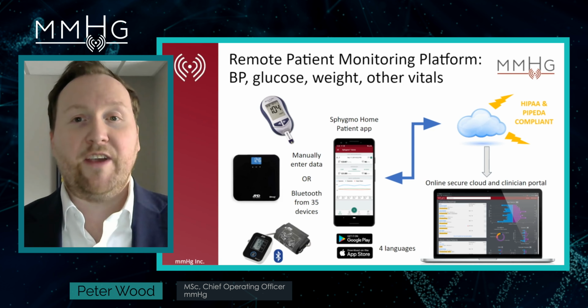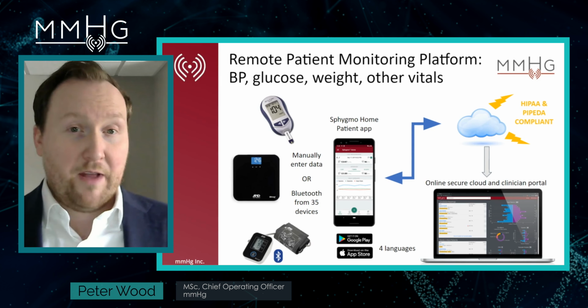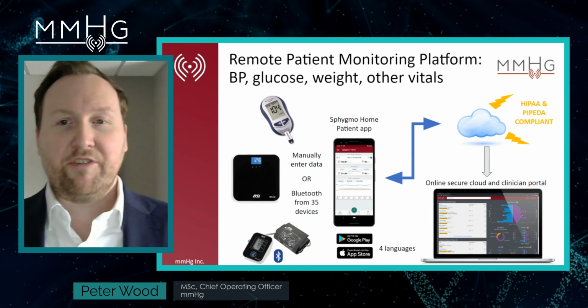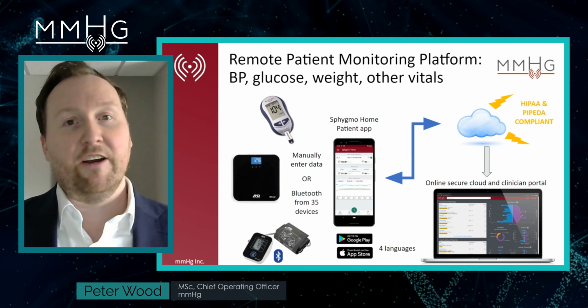In the middle, you see our smartphone application that stores and securely relays data to the cloud, available globally in 2 platforms, iOS and Android, and in 4 languages. Clinicians are able to visualize the remotely transmitted data via the clinical portal, and the focus is on giving them tools to deliver care efficiently and in a guideline concordant manner.